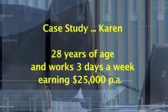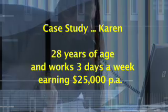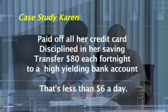Karen is 28 years of age. She works part-time 3 days a week and earns $25,000 per annum. The previous year, she paid off all her credit card debt and cut up her credit card. This year, she was disciplined in her saving. She requested her employer to transfer $80 each fortnight into a high-yielding bank account. That's less than $6 a day.